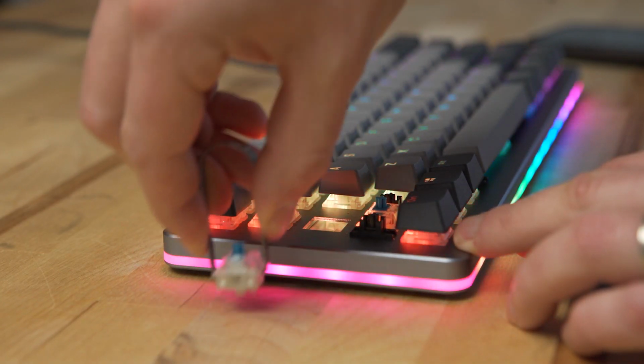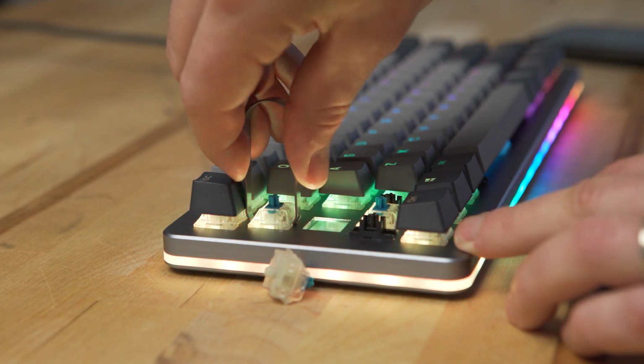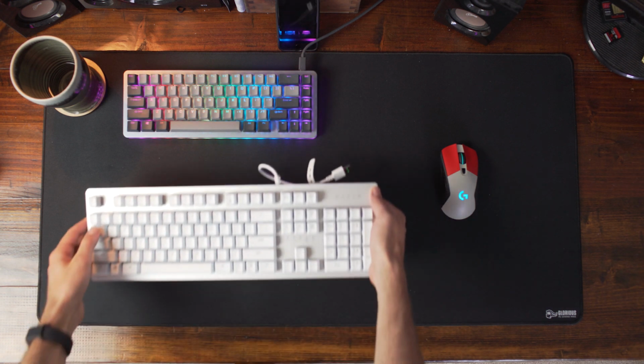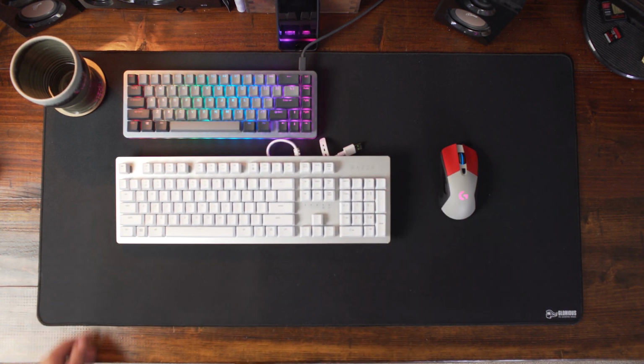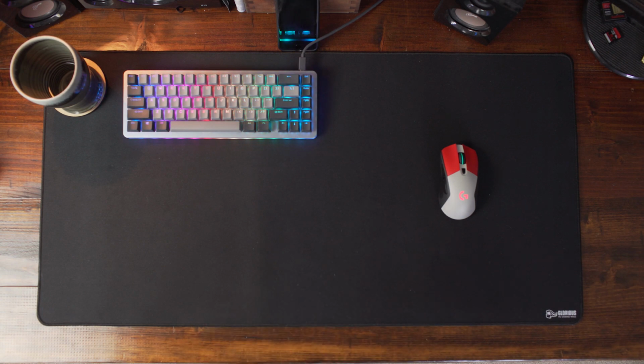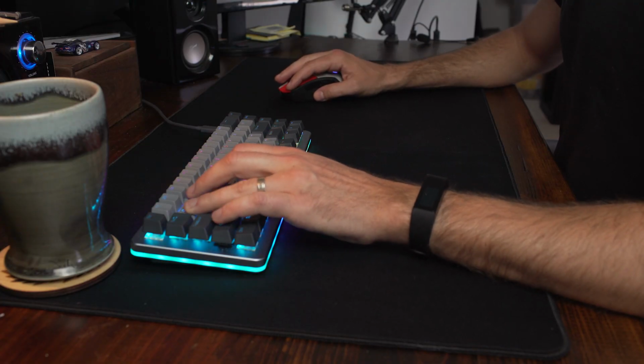Currently, I have sets of Cherry MX Blue switches and I think Halo Clears, which I've been switching back and forth between every now and then. But then I also ordered some more switches from Drop, the Gateron Browns, which should be shipping here pretty soon. I typically have used full-size keyboards. The Razer Huntsman and Huntsman Elite are some of my favorite full-sized. I love the feel of those switches. But having a smaller form factor keyboard for gaming has actually been a game changer because it doesn't take up nearly as much room on my mouse pad.